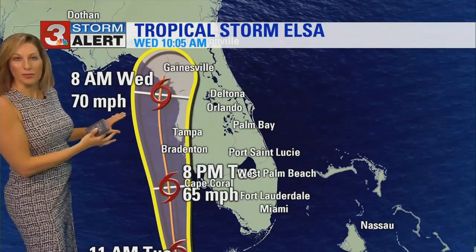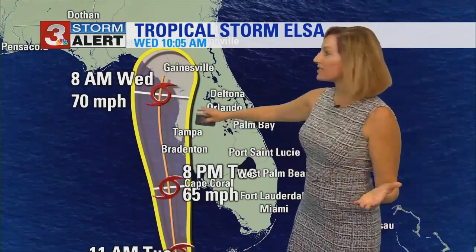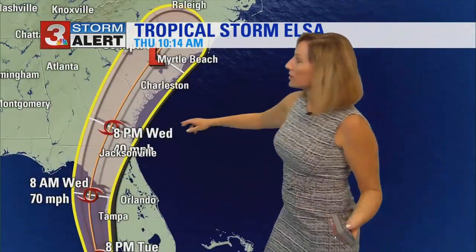Here's the new track from the Hurricane Center. It shows by about 8 a.m., 10 a.m. or so. Still is a tropical storm, but right now it has max sustained winds of 60. By tonight, those max sustained winds could reach 65, and then they're up to 70-mile-per-hour sustained winds before it does potentially here make landfall as not a hurricane, but as a tropical storm north of Tampa and south of Gainesville. Could still be a tropical storm as it works its way into southeastern Georgia, up near Charleston and Myrtle Beach. That's when it becomes a remnant low.